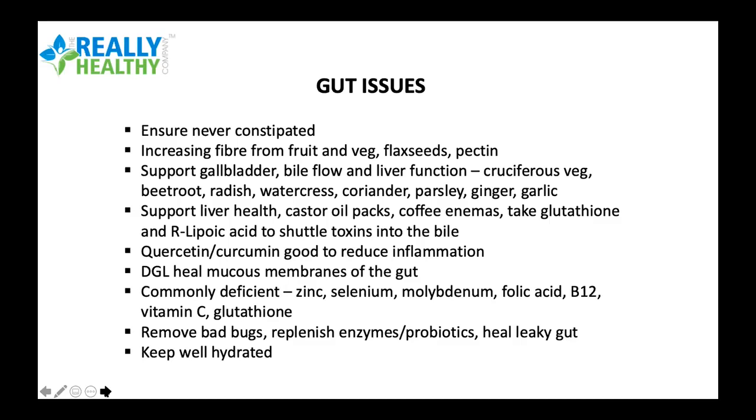Lots of people have got compromised liver due to a sort of overburdening of ready-made foods and fats, trans fats, and too many sugars. So castor oil packs over the liver can be hugely beneficial. Coffee enemas 2 or 3 times a week really helps to increase glutathione and helps the body to detoxify. Or you can take a supplement of glutathione and alpha-lipoic acid to shuttle the toxins into the bile.